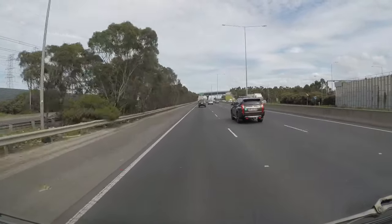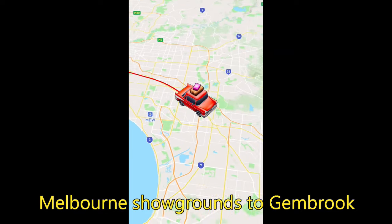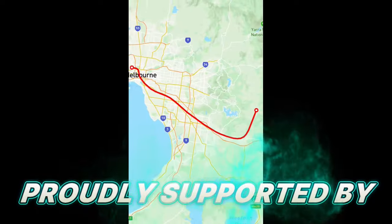As we leave Melbourne Showgrounds at 5 p.m., we head southeast to find a spot to sleep for the night. Google Maps led us straight through Melbourne City on a crazy Saturday night before arriving at camp at 8 p.m.